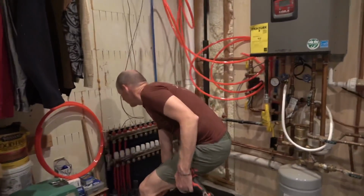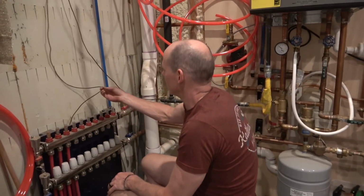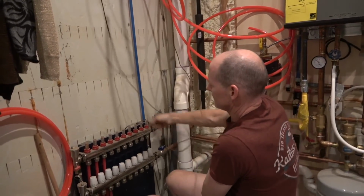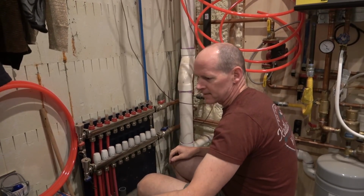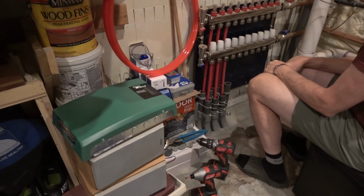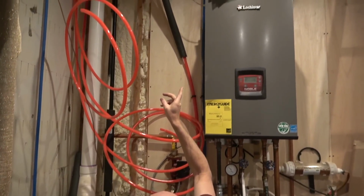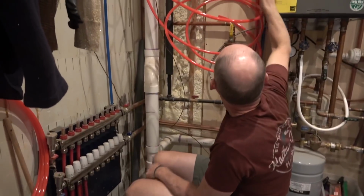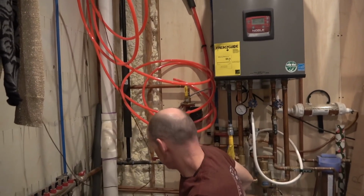All right, everything hooked up just about. Now we're down to the money. So what does the thermostat wire get hooked up to? This. And then a wire gets run from this to the boiler. That thermostat wire needs to get connected to this as well.